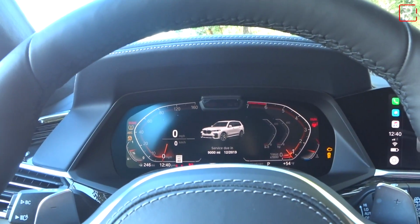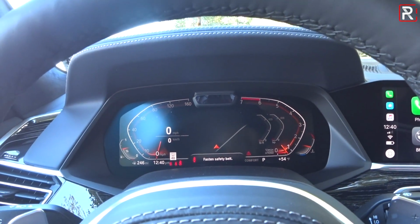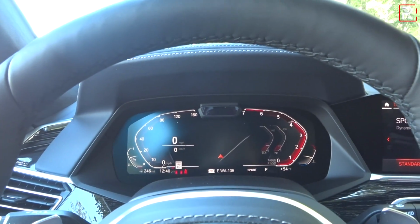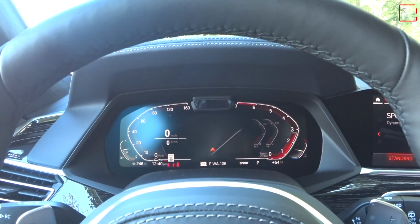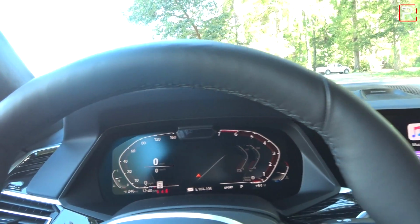And my tester has the 4.4 liter twin turbocharged V8. This is the biggest engine, the best engine you can get in the X7 for now. Whew. It sounds really good. It's a lovely noise. You have to give BMW credit there.